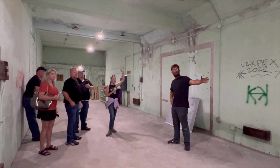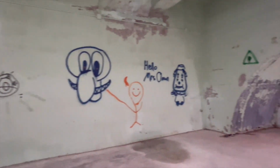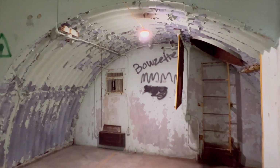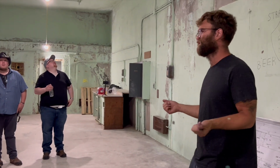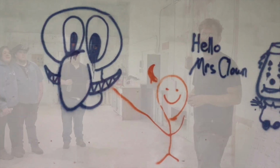Also at the end, you'll see the quad-set ceiling. That used to be the original dimensions of the bunker, spanning the entire length. So, potentially we're looking to recreate what was once down here, and maybe opening it up for groups or families if they want to spend a night or two.